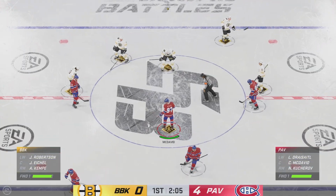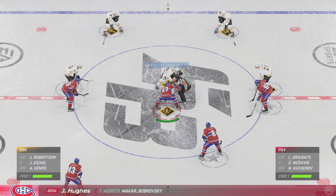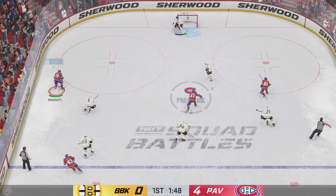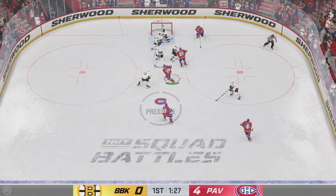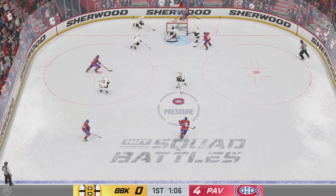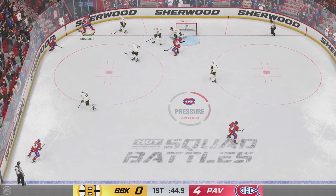Here in the late goings of the period, Montreal's latest goal has now given them a four-goal lead. McDavid's won the draw here in the open ice. The Canadians carry it along the wall. Hammers one, and that goes off the player in front. McDavid's gonna play it from the back of the cage. Oh, tremendous save on the play!